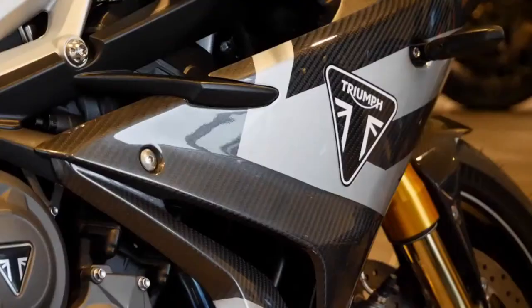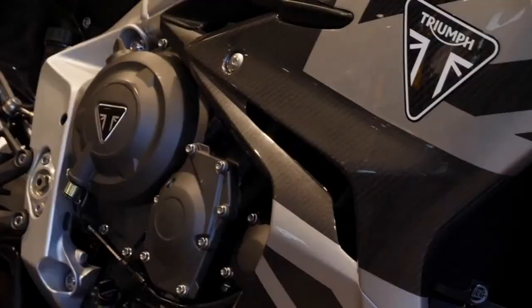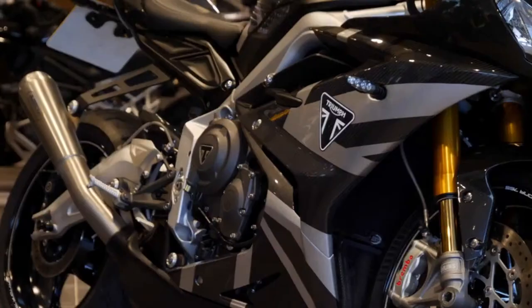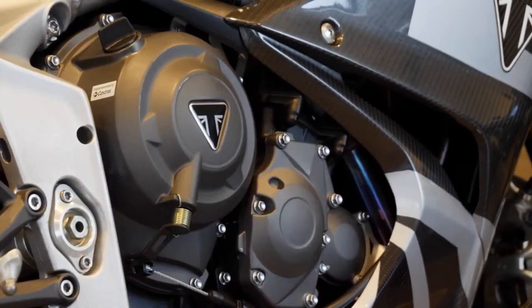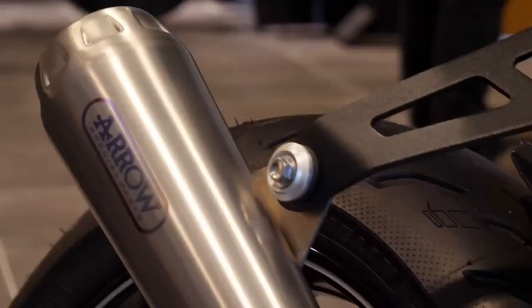Of course, as it is the Moto2 edition, that 765cc engine puts out a little bit more power than the standard. 126 brake horsepower and 80 newton meters of torque. As I mentioned, combine that with 185 kgs, this thing is an absolute machine. And of course, it puts all that power through that Moto2 styled Arrow exhaust. Let's have a listen.